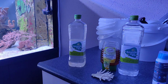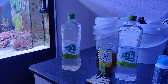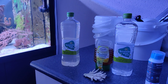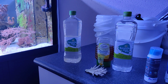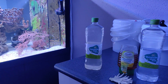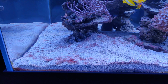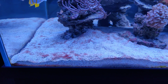Other than that, I've switched out my vodka vinegar mix for a honey vinegar mix. This was a tip that I got from a couple of fellow reefers from the Netherlands. Apparently it has been used before, one, to lower your phosphates and nitrates combined, and two, to remove some cyanoalgae from the tank. You will have already seen, if you've been paying attention, that I've had quite some issues with that in the tank.